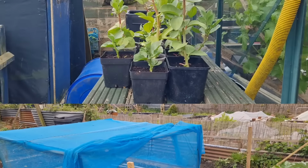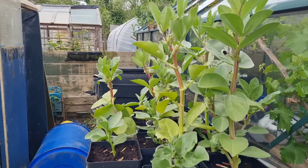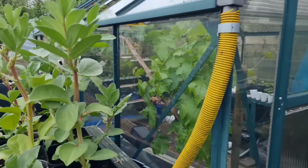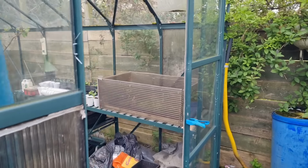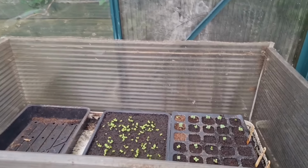Spot on. Aye, these broad beans are desperate to go out now. Starting to flower, so they need to go out, and that's today. While I'm here next to the greenhouse, I'll just show you the seeds are starting to grow.